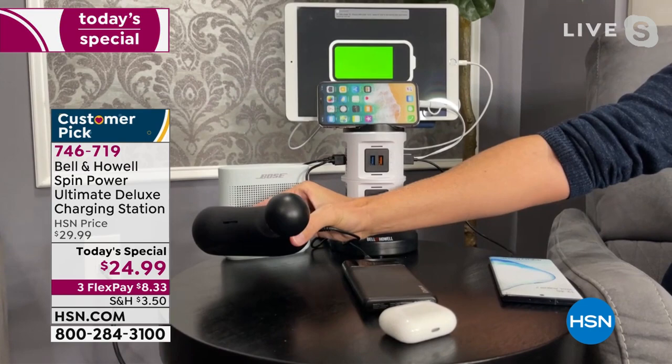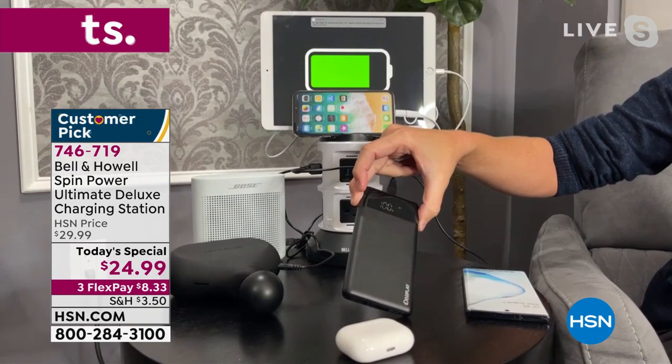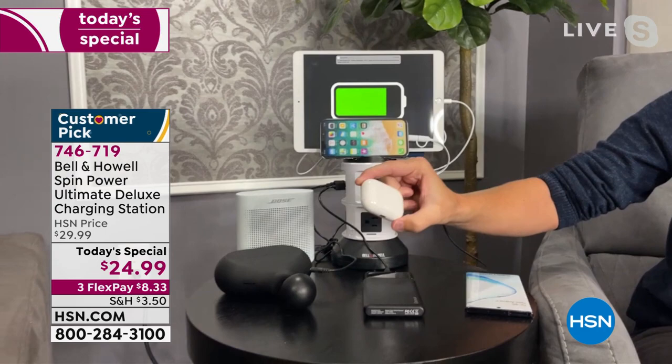I also have my Idea Play, a little portable charger that I can take with me when I go outside or go out on the town. And then right after the show, you know what I'm going to do? I'm going to plug my AirPods in and get them charged up and ready for our next presentation. But right here, the outlet is on my side table. It couldn't be more easy. It couldn't be more convenient.